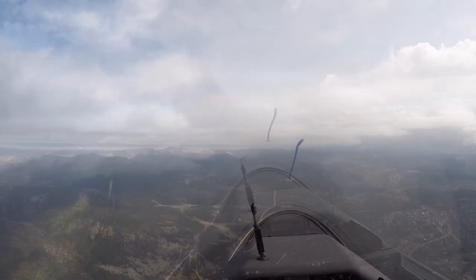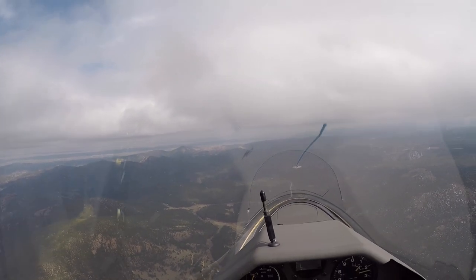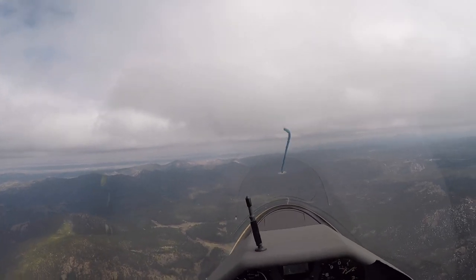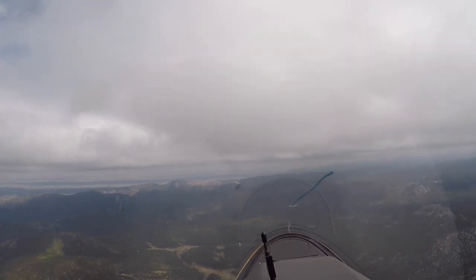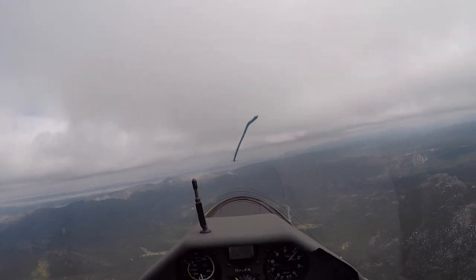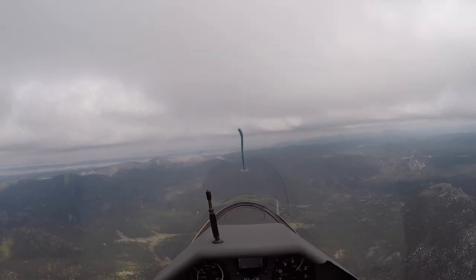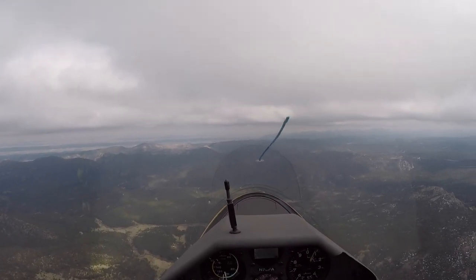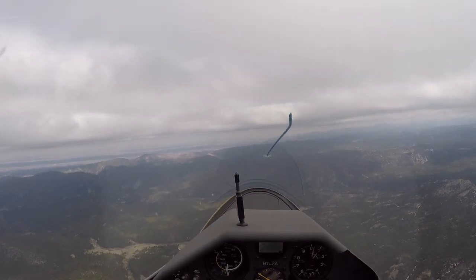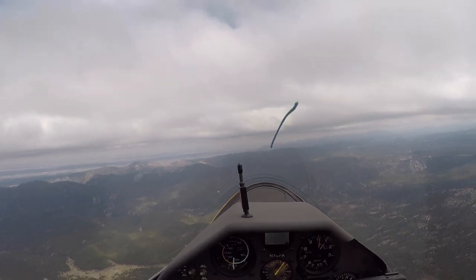Okay, so now we're below the clouds, and we just came down here vigorously with the spoilers. Cloud base here is 11,000. And there's good lift here. It's all thermal lift. So it would have been possible to fly here all day underneath these clouds, no problem whatsoever. You know, it's actually pretty strong lift.